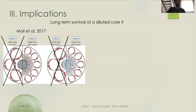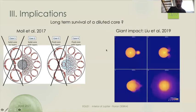And there is, of course, the question of whether convection has eroded the core, or if the diluted core has another source. There is a paper by Lueta that showed that it could arise from a giant impact early in Jupiter's history that distributed the heavy element content of the core in the planet.